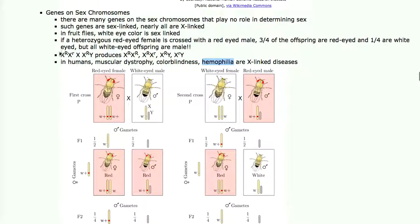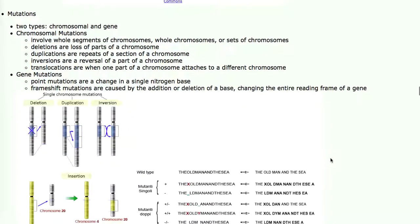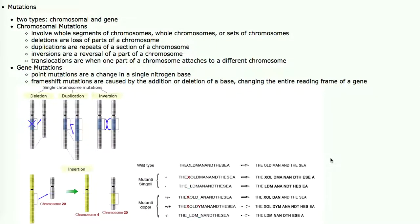It has to do with the inheritance by males of only one sex-linked gene, which, if it's bad, produces a diseased offspring. For a girl to get hemophilia, both of her X chromosomes would have to have the defective blood clotting gene, and that would truly be rare. Now, chromosomes do occasionally mutate. If the whole chromosome gets screwed up, we call that a chromosomal mutation. If just a specific gene on the chromosome gets screwed up, we call it a gene mutation.